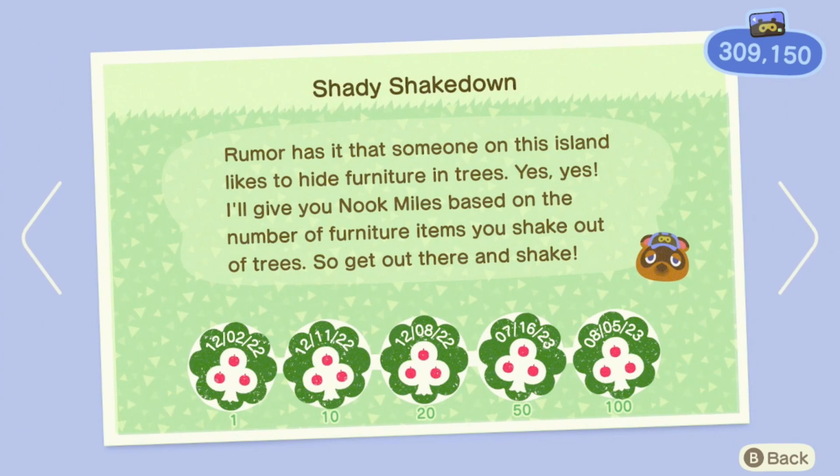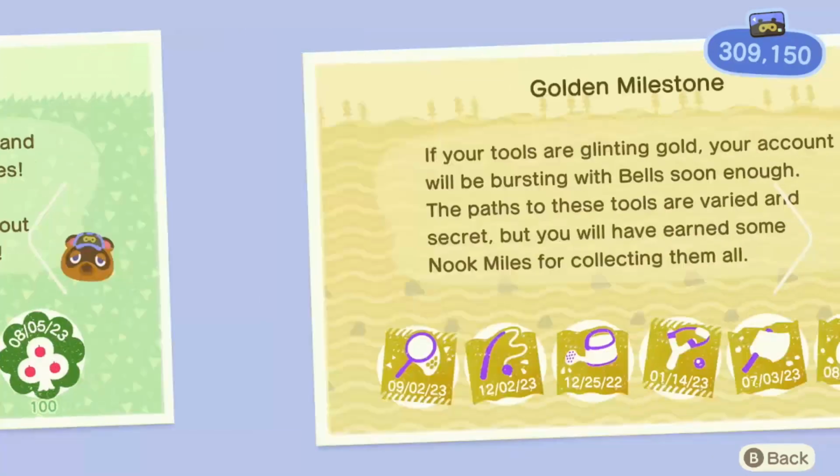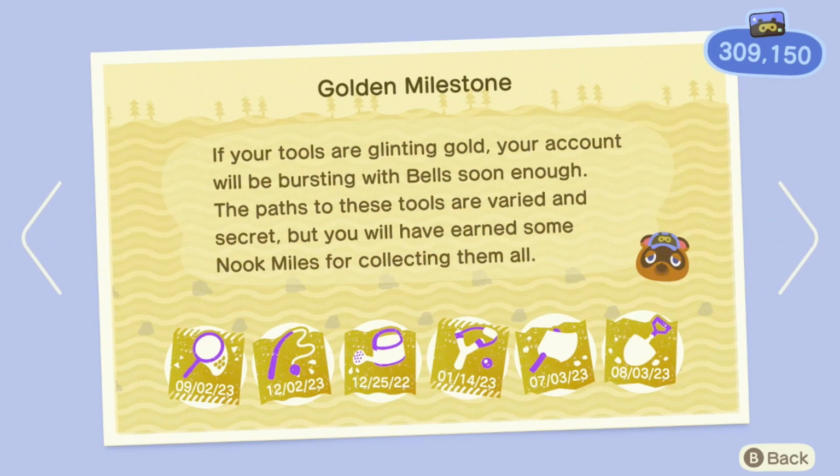This one is the Shady Shakedown, where you shake your trees. And I did 2 every day on the island, and then every time I went to a Nook Mile island that had the capability. This is my golden milestones, my golden net, rod, your watering can you get for the 5-star island, your slingshot, your axe for using 300 axes, and then the shovel from you know who. Well, I finally got all of them. I was so happy.